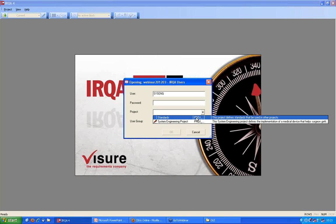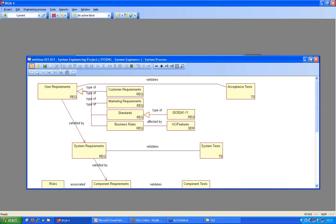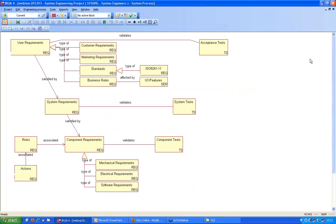So, like I said, I'm going to log in as a system engineer in the project, and then we'll see what we call the default view when we open the tool. So here, basically, what you're looking at is the process that will be used in this project. So here we have implemented a system engineering process for this particular template, where we try to stay as generic as possible. But like any process that you define in IRQA, you will be able to modify that if it doesn't fit your needs, or you'll also be able to start completely from scratch if you want to define another type of process.